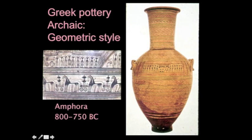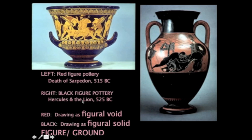But in its geometric abstraction, it kind of reminds you of the way Egyptian ornament is applied. There are bands of things. Figures are not closely observed from nature, but rather stylized according to a formula. But already a few hundred years later, and this is quite contrary to the way the arts moved in Egypt, where for 3,000 years you had an elaboration of a decorative program that remained more or less consistent.